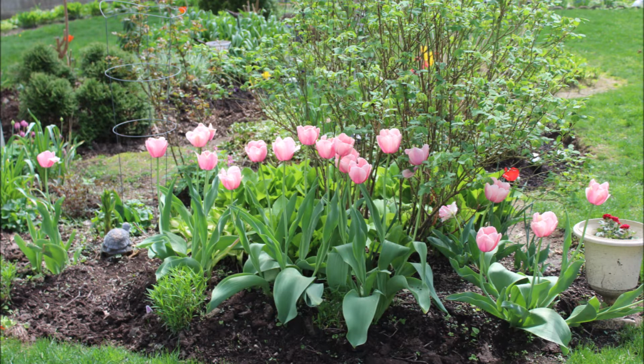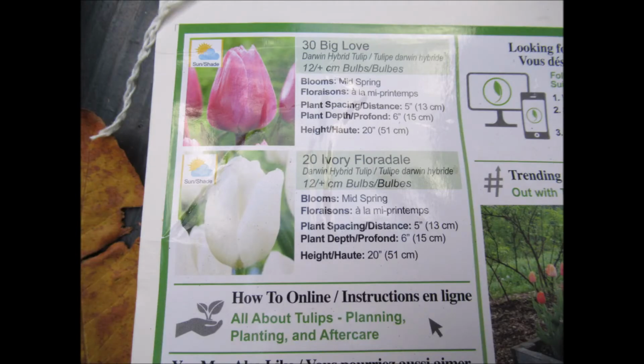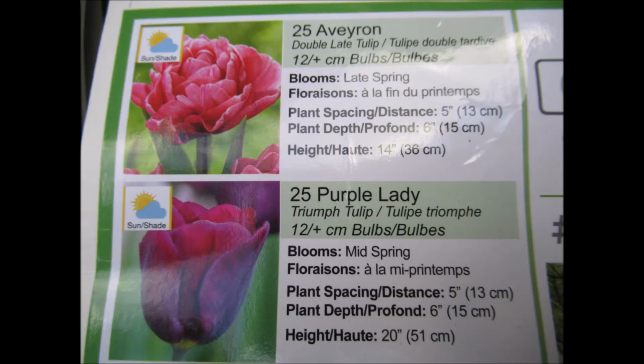These pink tulips were from Costco, and they look so beautiful, so big and tall, that I decided that I wanted to buy some more tulip bulbs from Costco, because that way it will carry on the theme throughout the garden. And I chose mostly pink, white, and a maroony color tulips. But then of course I also wanted to increase the purple sensation alliums, because I had bought a lot of them last year and put them throughout the garden.